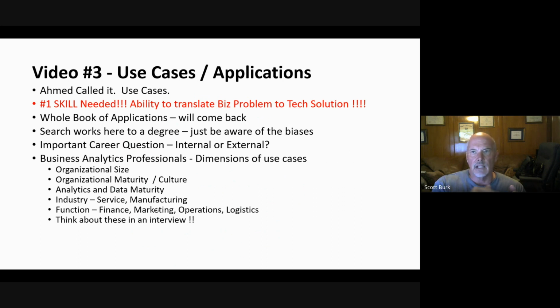Where are they on the analytics and data maturity continuum, right? Some people are doing things on the very cusp. They've got data lakes, and they are architecting everything in the cloud. And then you have other ones that are using database technology that they used 20 or 30 years ago. And then analytics as well. So you have to be aware of what that maturity is.